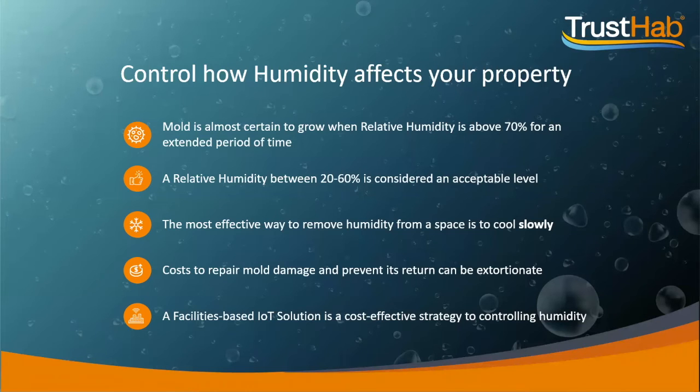And humidity does have a huge role to play when it comes to causing damage to your properties. High humidity can cause huge issues if left unchecked, and unlike a malfunctioning HVAC that won't blow cold air in the summer, a relative humidity of 70% for a week is unlikely to cause a resident to complain to property management in the same way that an HVAC not blowing cold air would. If the relative humidity stays above 70% indoors for an extended period of time, mold will almost certainly grow.